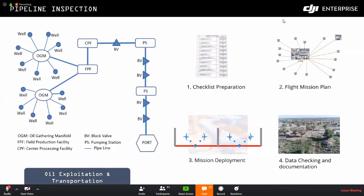At the beginning, I want to show you the pipeline architecture in the oil industry, and later I will show you the workflow of the inspection. Here is an oil well, and you can pump oil from underground and send it to the OGM. OGM is the abbreviation of oil gathering manifold. You can send the oil to FPF, field protection facility.